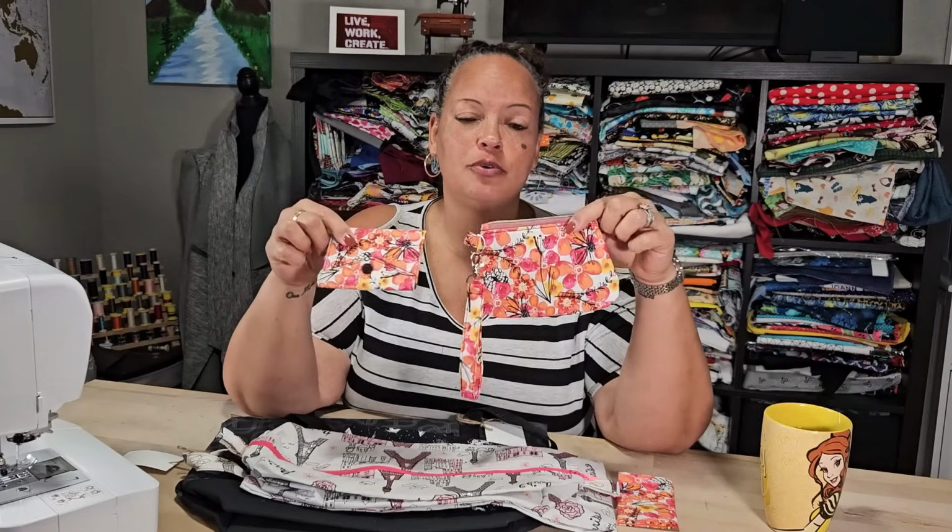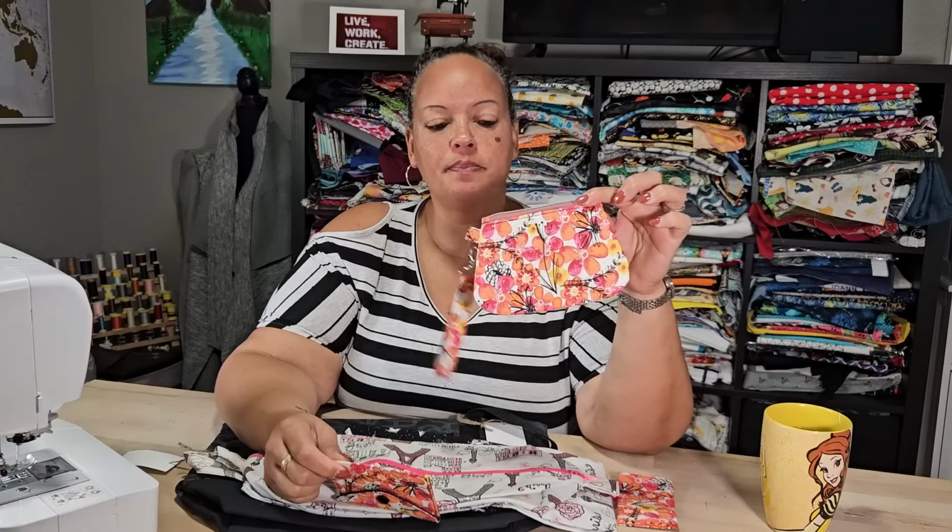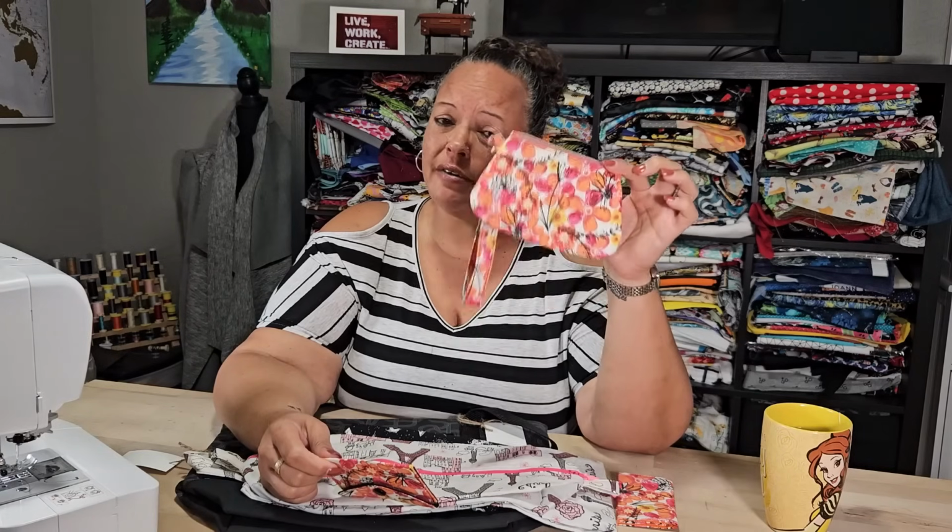You don't want people walking out of your booth with only one thing, especially when you get a yard of fabric and you could make probably around 12 of these from a yard of fabric. You do the math.